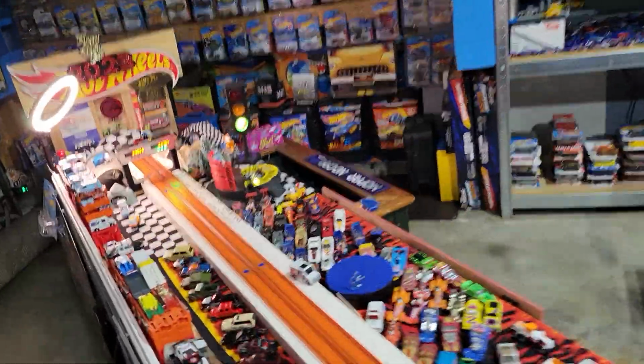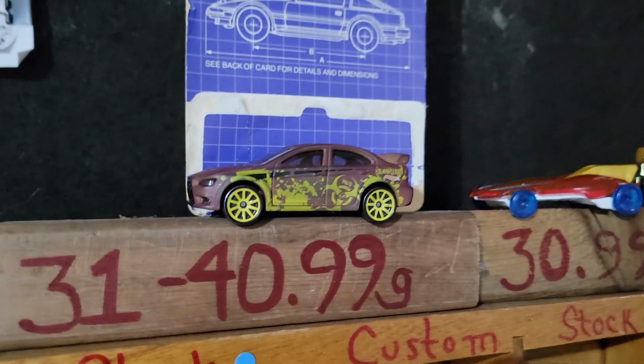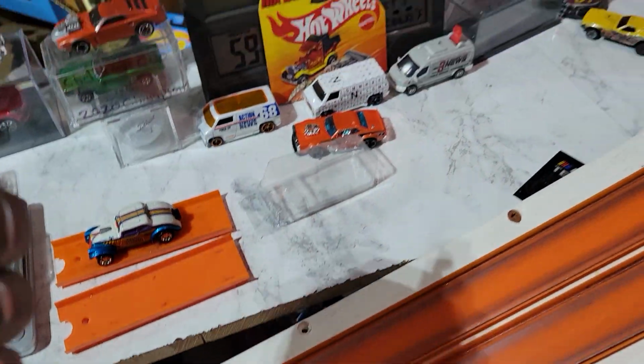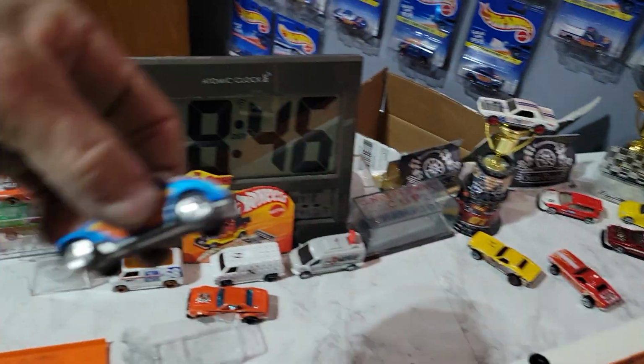Right behind the Shark. Nice run. Which puts Evo number 2 in the gatekeeper spot. All right, so I reworked the Mako Shark and the Willies.